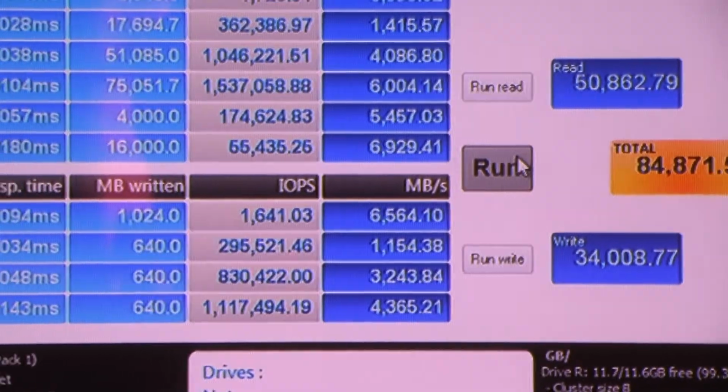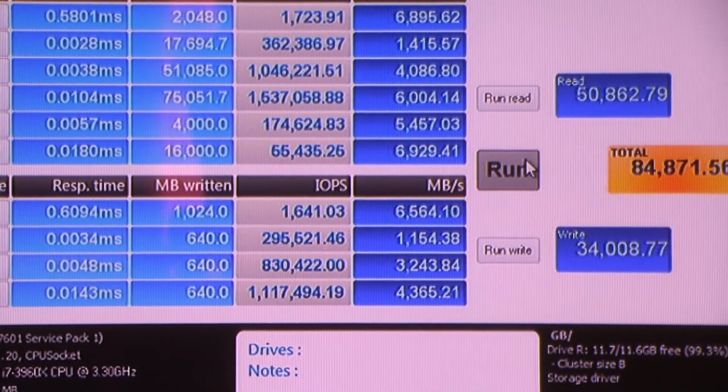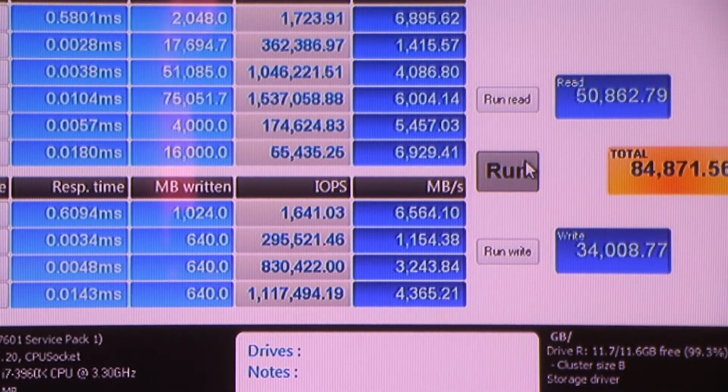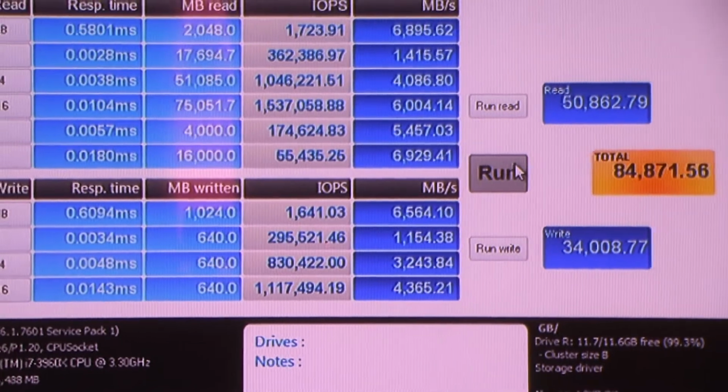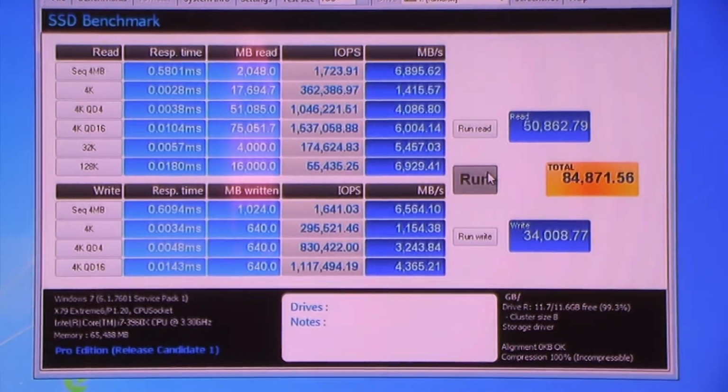And then on the right side here, 295,000 on the 4K, 830,000 4K QD4. So you can just read that and compare that to the performance of any other drive that you're going to get in any other system.